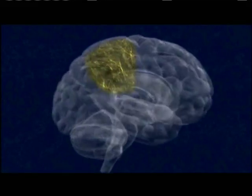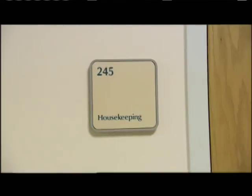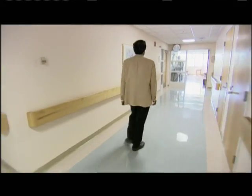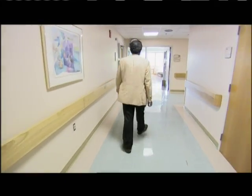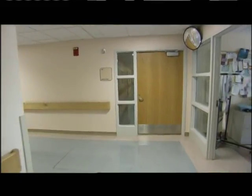Ten years ago, Peggy suffered a stroke in the parietal lobes of her brain. The parietal lobes are concerned mainly with creating a three-dimensional representation of the spatial layout of the world, allowing a person to walk around, to navigate, to avoid bumping into things. Ramachandran walks in a hospital. When the right parietal is damaged, the patient is unable to deal with the left side of the world.